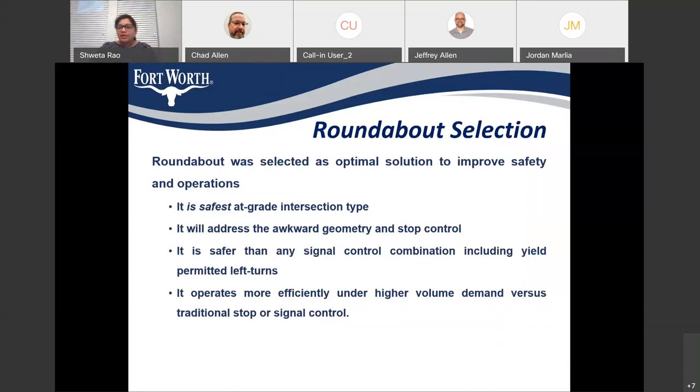Coming to the roundabout selection, here is why exactly we have selected a mini roundabout for this intersection. The first thing is that obviously our main concern at this intersection was safety. To increase safety, we have selected a roundabout, as a roundabout has proved to be the safest intersection type. With the traffic traversing through the roundabout in a unidirectional way, it reduces the number of crashes at the intersection. It also eliminates the T-bone crashes, which are the most high risk accidents. So even if we have any accident at the intersection, it would be minor fender benders and it won't be any major accident.